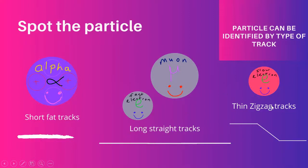Now, the other type of charged particle that you may spot are slow electrons. So they make thin zigzag tracks. They may be actually curving, and this is your regular type of electron. It's not as high energy as a fast electron. Fast electrons may be also caused by radioactive substances decaying. So let's go and see the video now.